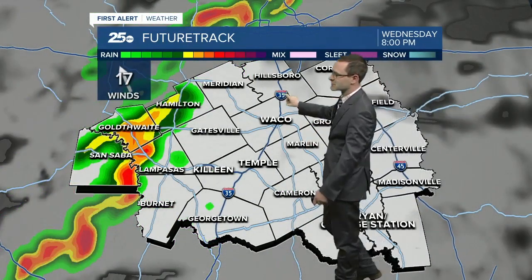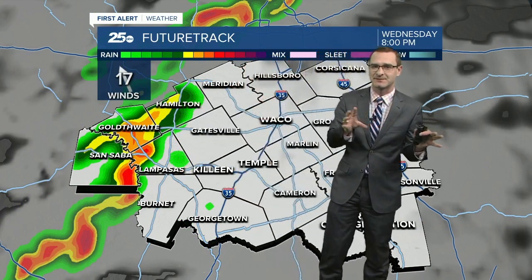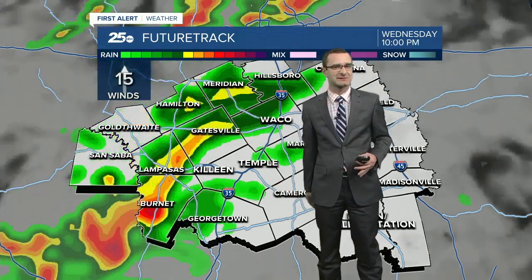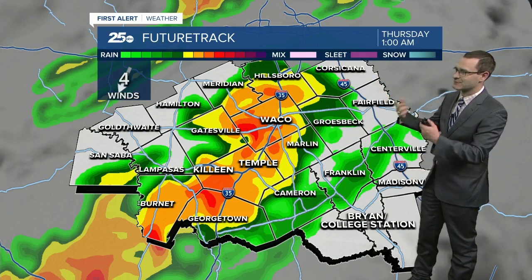Future Track shows you most of the day is quiet. It's the potential for showers in the afternoon, and then after sunset, some thunderstorms blowing up out west. And again, it depends exactly where they blow up. If they blow up further out to the west, they'll be weaker as they roll into central Texas. If they blow up in our western counties, that's where we could have that brief severe weather threat. Then we get in the overnight hours, and it could turn into quite a bit of rain for the I-35 corridor if things set up right.